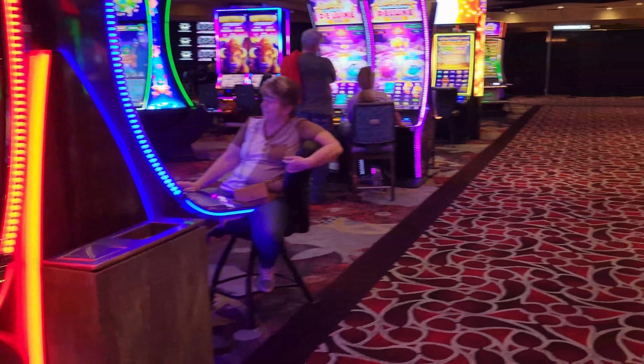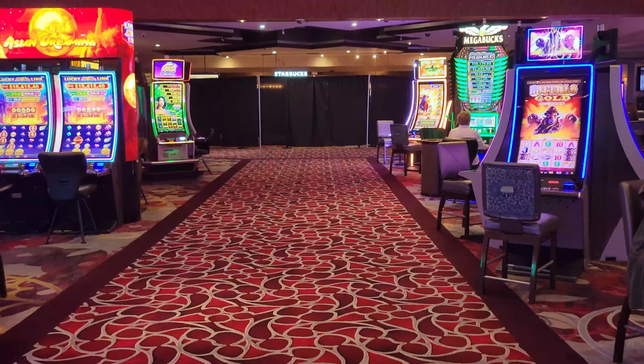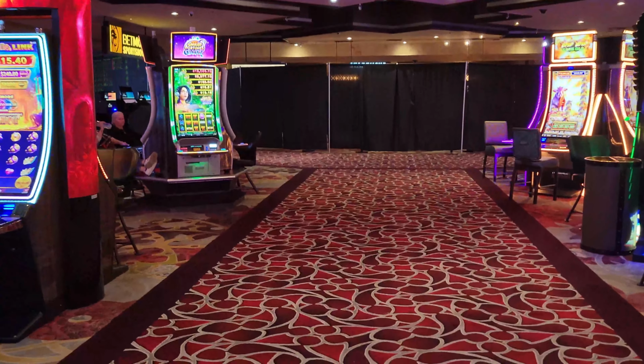Excalibur Sport Bar is the place to be during and after the games. Look at the gym sport book. We showcase the greatest professional and college sporting events.